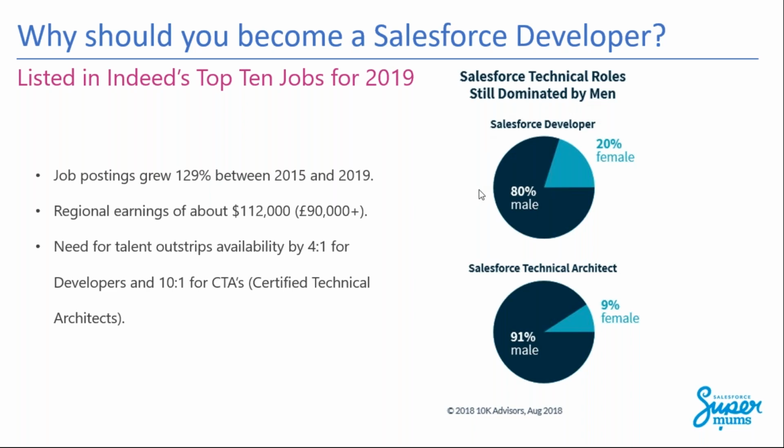So Salesforce developers, there's 80% males right now and only 20% female, and CTA goes down even lower. A Salesforce technical architect only has 9% of women, while 91% are still male.